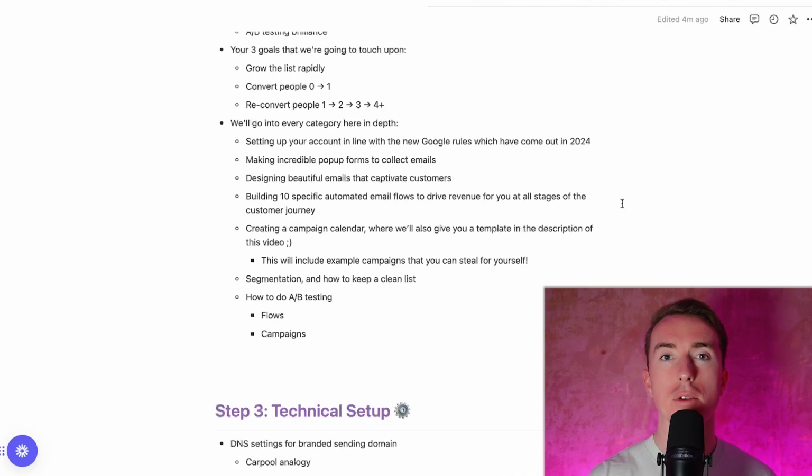Well, now you're sending from your own sending domain. It's your own branded sending domain, where you have email.yourbrandname.com, and as a result, that sending reputation is not in the carpool. It's not a shared reputation. It is your reputation above all, and it is up to you to manage it and take care of that reputation properly.